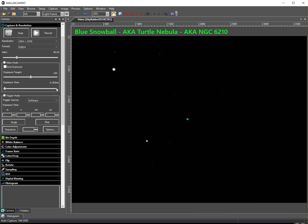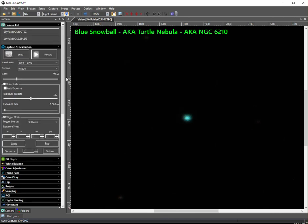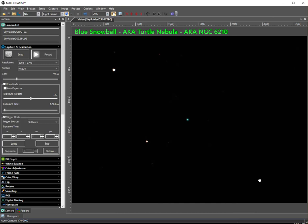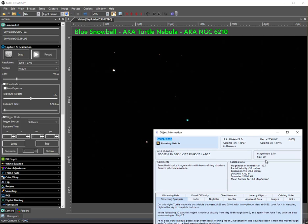Well, that got small fast. So that's digital binning level 1. That is a 1 second exposure. Wow, that's stellar. That's not a very big target. How big is it? It is 20 seconds of arc in size. It is small.